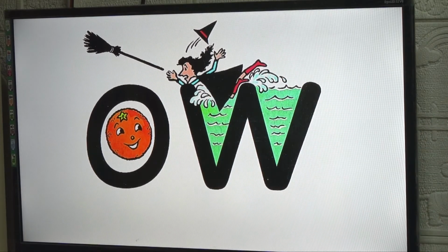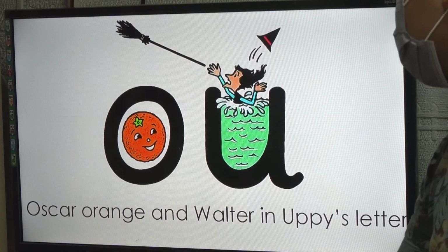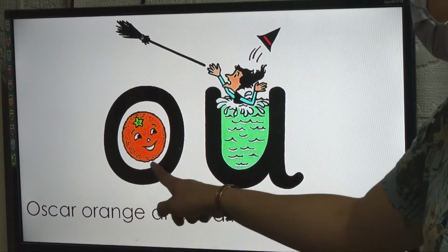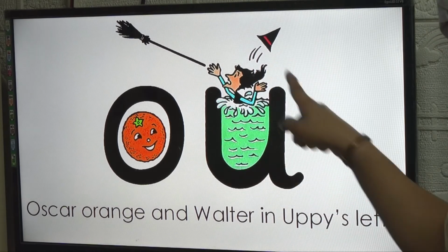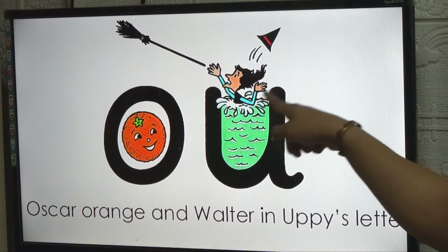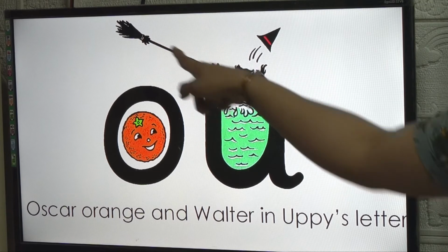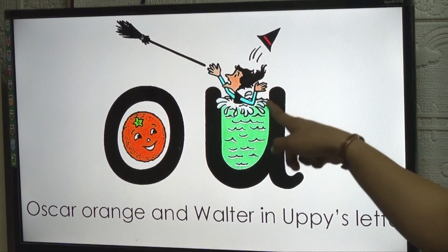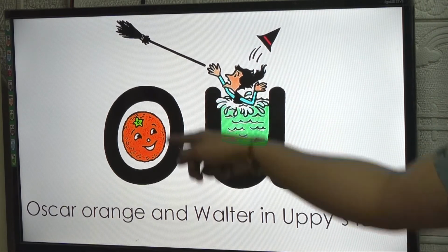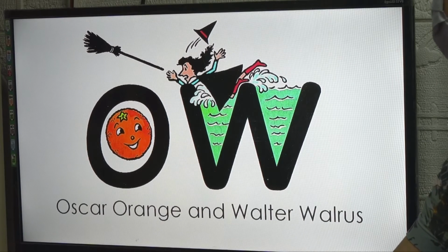Right, also ow, right? But then we have two different sounds for these two letters. It can be ow and it can be o, right? For example, over here we can see the witch, right? Walter Walrus, and then she brought a broom, right? She brought, right? So it can also be o or bought, right? But usually it should be ow sound, like in ouch. Also this one, also ow sound, okay?